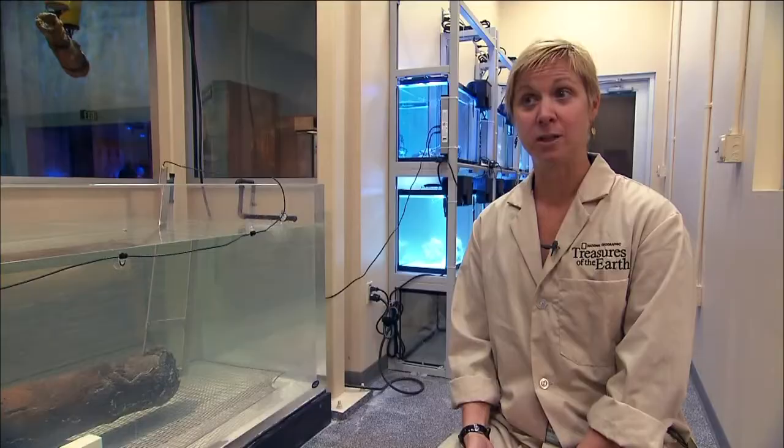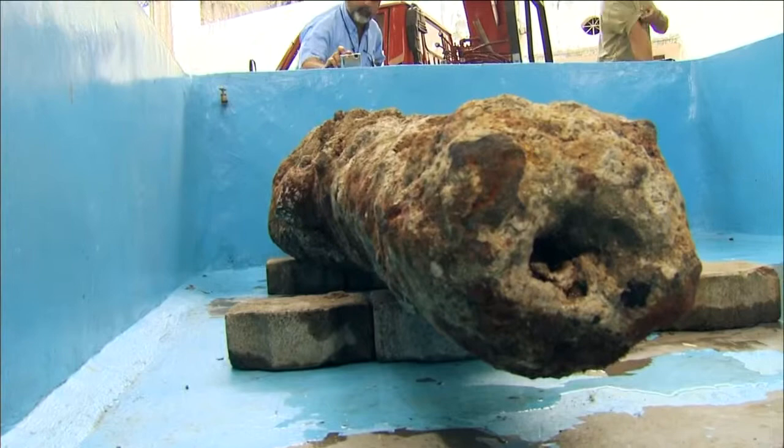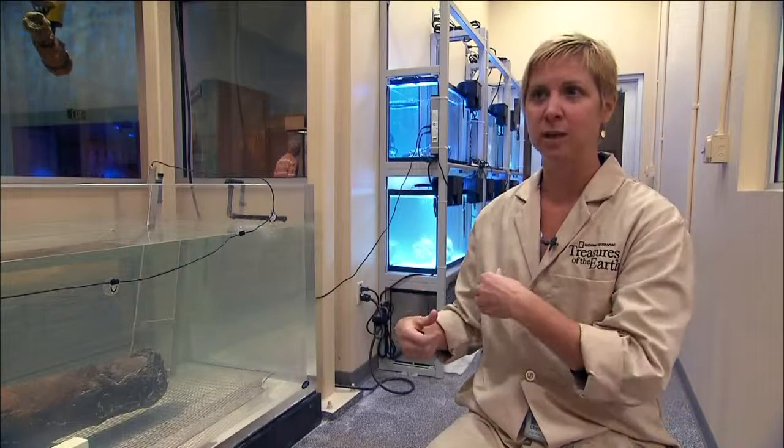If we took it out of the water right now, you would see the corrosion process accelerates really, really quickly. It does help to remove all the concretions on the outside, but in some ways, that's kind of a secondary process. The real thing that we're doing is almost invisible. It's moving those ions out of the metal. And in doing that, the concretions on the outside kind of soften and we can get rid of those as well.